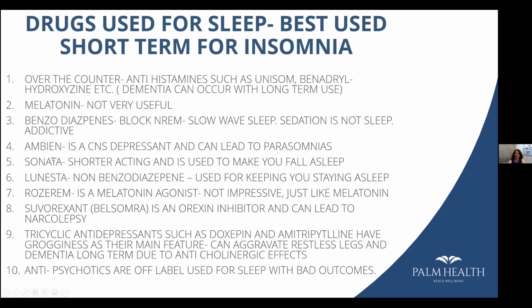Sonata is very similar to Ambien. It's short-acting, used for people who have difficulty falling asleep. Lunesta is another non-benzodiazepine, but it's used for keeping you staying asleep. Again, short-term use.